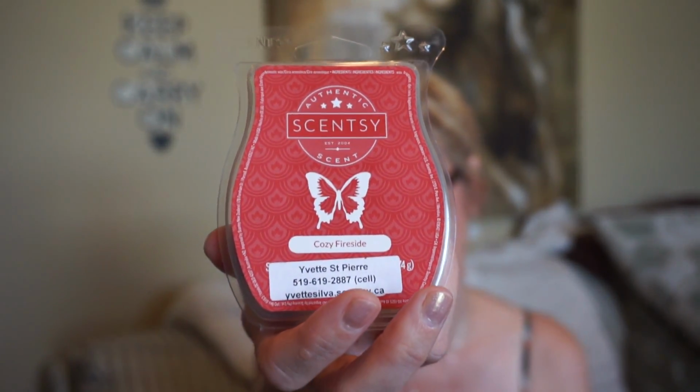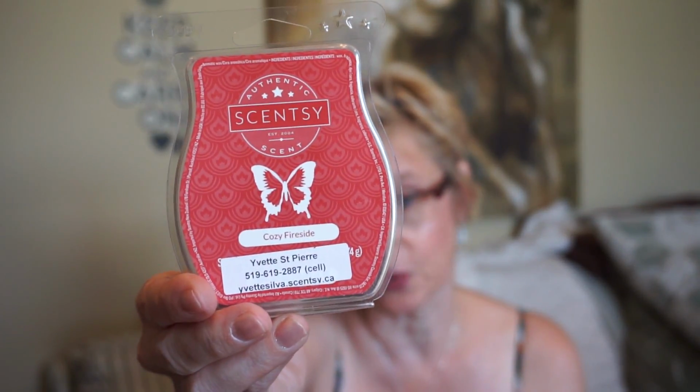And this is Cozy Fireside, and this one's on the spicy side. I can smell cinnamon and cloves with this. There's a bit of a woodsy fireside kind of vibe in the background, but the spice is definitely the dominant scent. Yes, cinnamon and clove. It's very earthy and a woodsy type of scent. Oh, it just smells fantastic on cold.